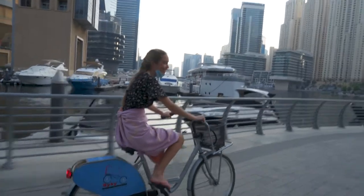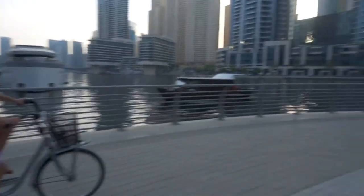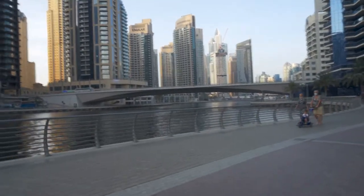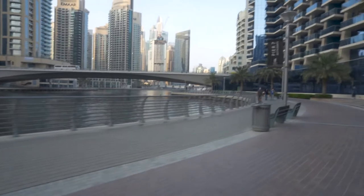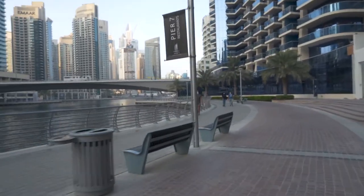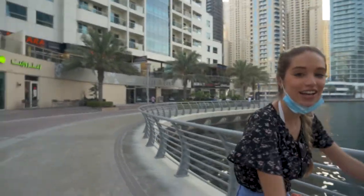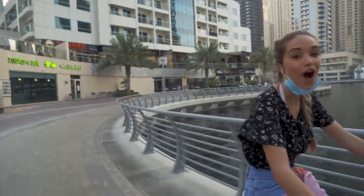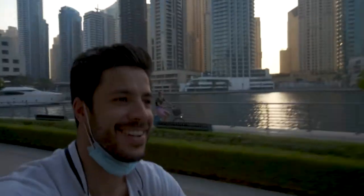It is actually, eh? Haven't ridden a bicycle in forever. The bikes cost us 20 dirhams for half an hour, so that was a pretty good deal. This is a great way to see the marina.